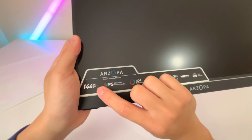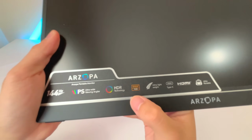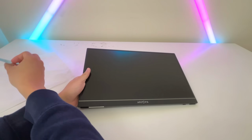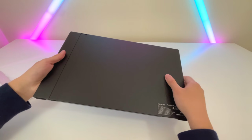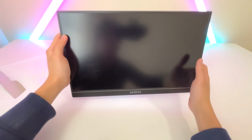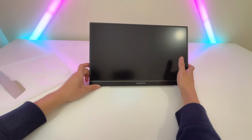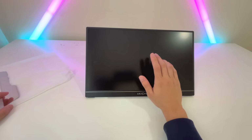So we have a 144 hertz display, an IPS level display that is 1080p, which I mean, all these things are definitely perfect for gaming, especially since this is a really small and portable monitor. You can literally bring this thing anywhere with you. It's literally the same weight as a book. Yeah, it does have a stand, and this is basically how you're gonna use it. It's honestly really, really nice. Super easy to use, super portable, which is the purpose.